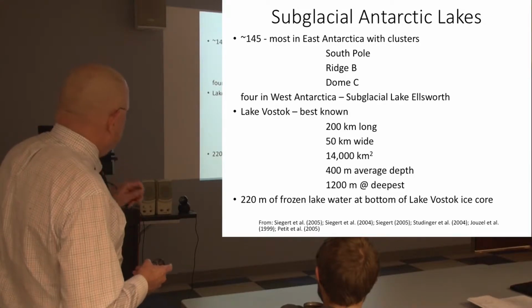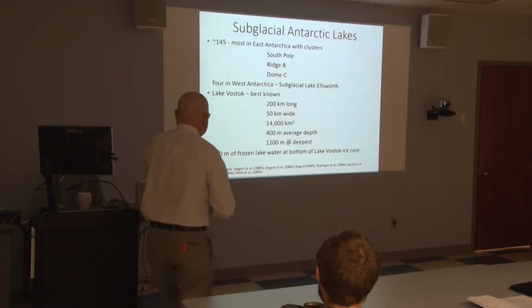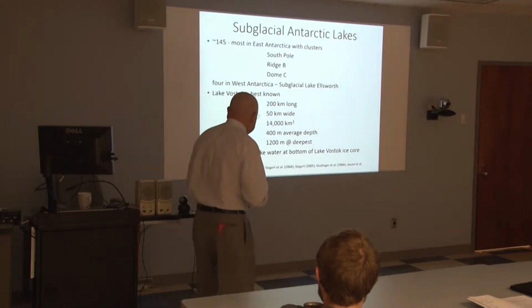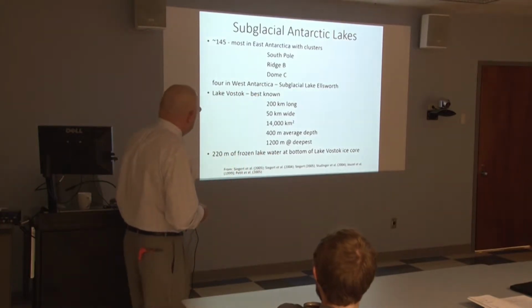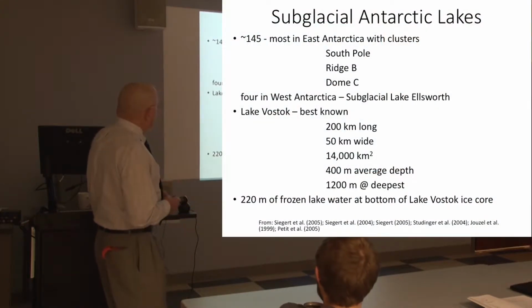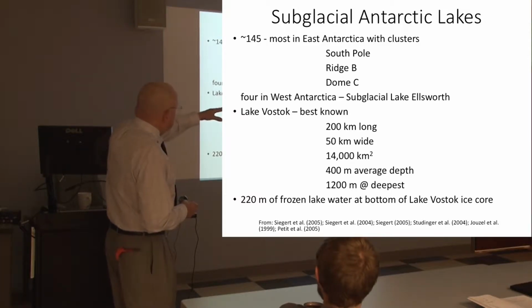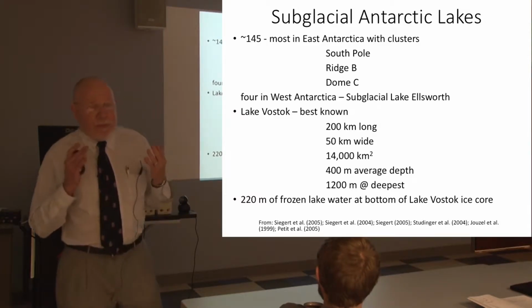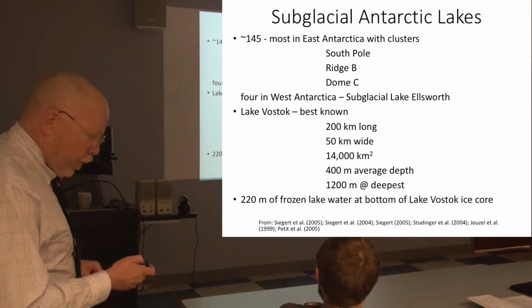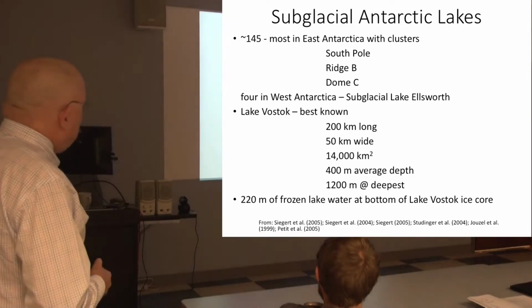Vostok is huge. This is the 220 meters of frozen lake ice at the bottom that we analyzed some of, and the French and the Russians are still analyzing. But most of these lakes occur in clusters, as you saw in East Antarctica, but Lake Ellsworth in West Antarctica, that was the target of the British program 4 years ago.